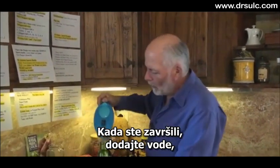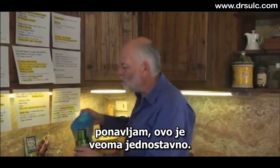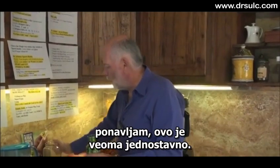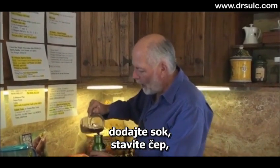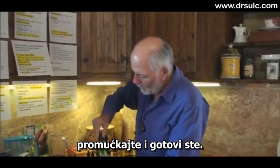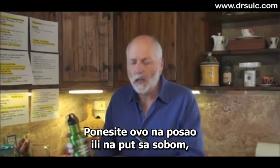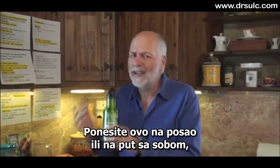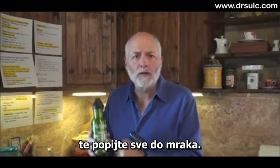When you're done, you add your water. Again, this is so simple. This is not complex. It's not rocket science. You add your juice. You put your top on. You shake it, and you're done. That's it. Now take this to work or take this out on the road with you or wherever you go and finish it by dark.